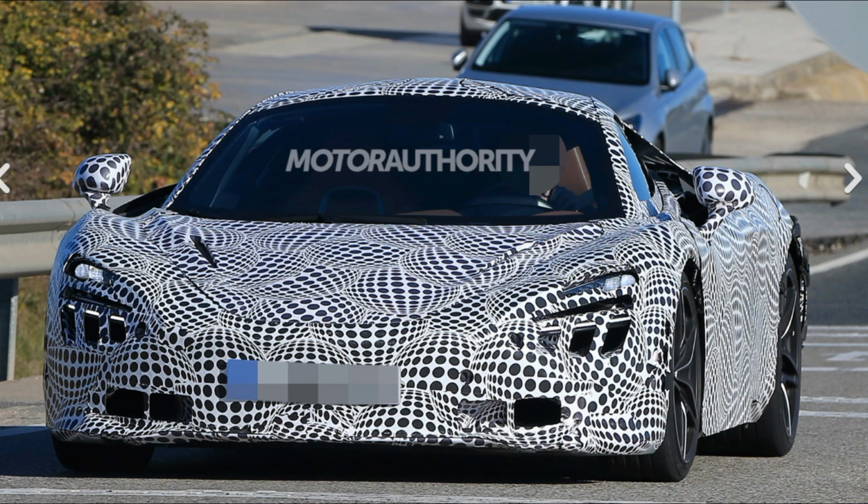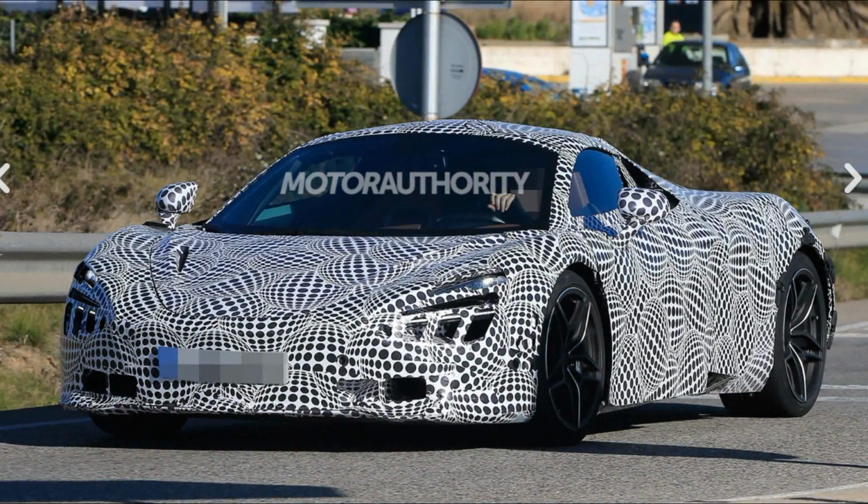What are we looking at here? Well, this is the 2018 McLaren 650S replacement. Now, the 650S is the current basic, we're not going to say entry level because that's the 570, but this is the standard McLaren that is out right now, as of when this video is released, and this is the replacement. It was seen out on the road.